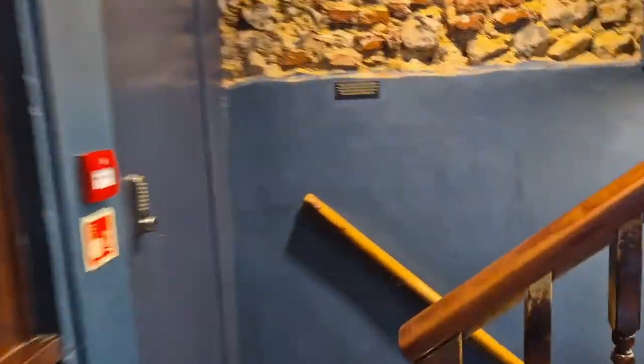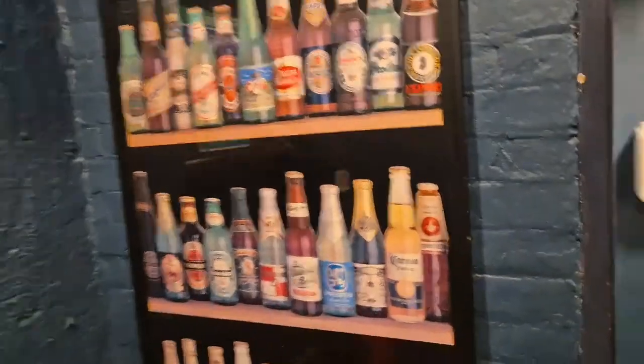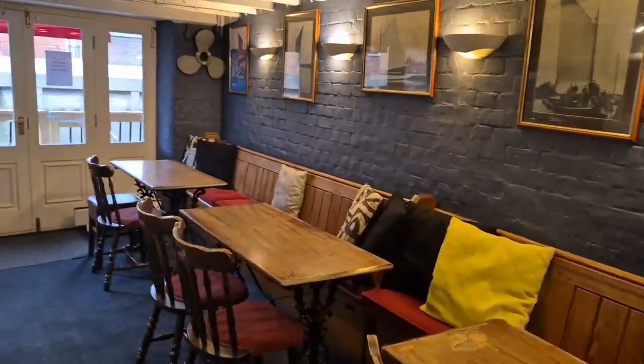But if we wander downstairs as well, because not only do they have the upstairs space like that, but if you come down here, there is a separate little seating area and stuff as well. So there's an overspill from upstairs, which is also a pretty cool little space.